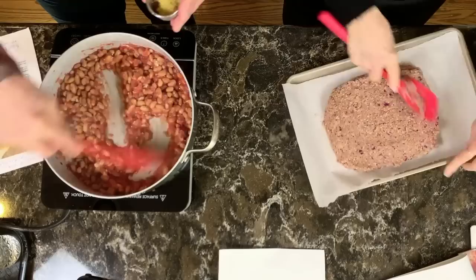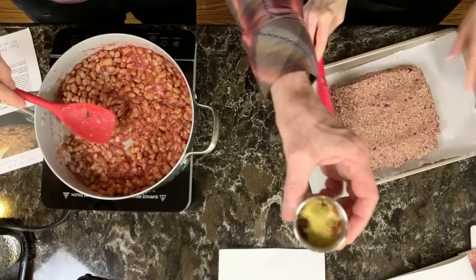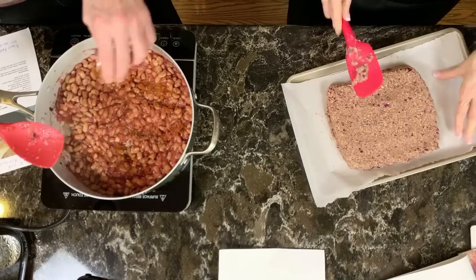Let's see. Here's our spices. Tammy's got them pre-mixed for me, so I just get to sprinkle. This is a nearly perfect sprinkle.